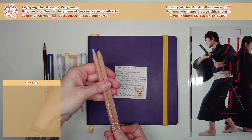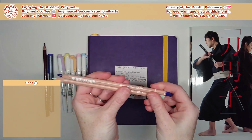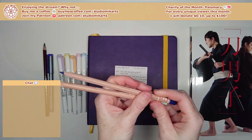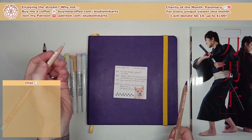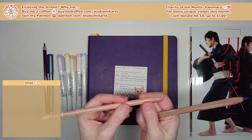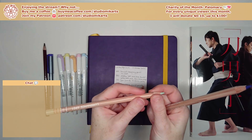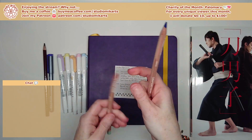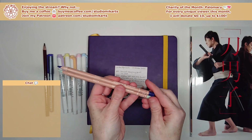So 2 of these. And I gotta say, whatever the finish is on the outside of these is very nice. It's very comfortable. It's smooth, but it's not sticky, and it still has a slight shine to it. So they're really satisfying from a design standpoint to use as an artist.